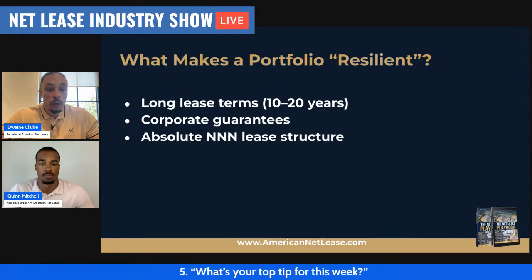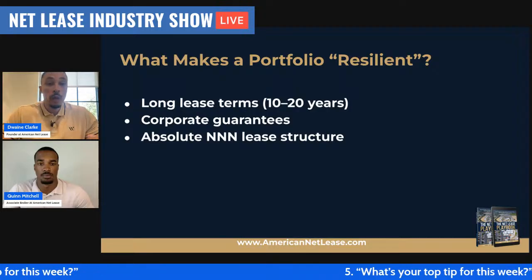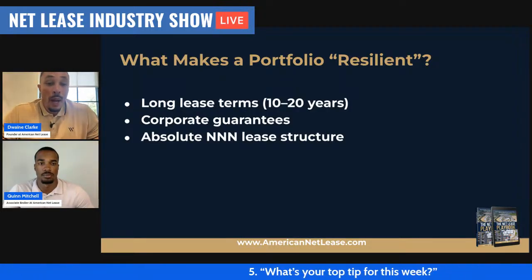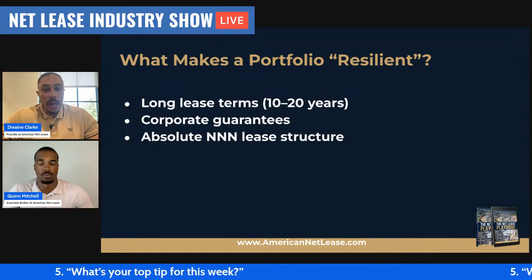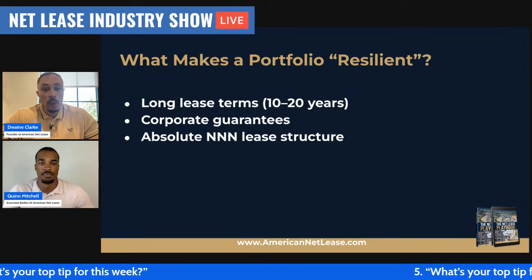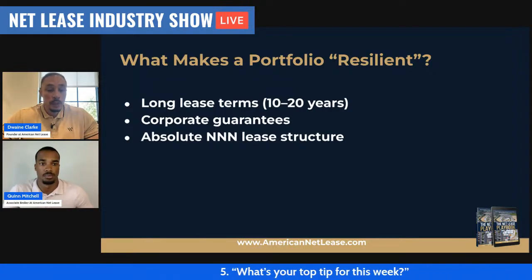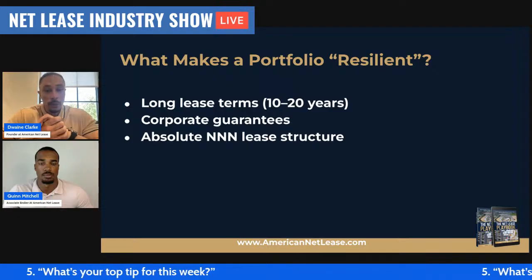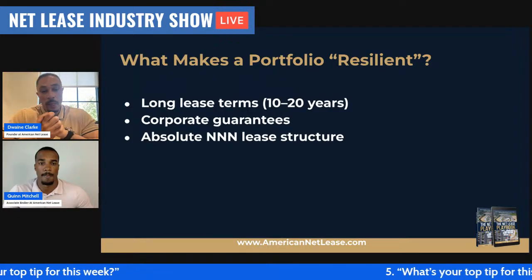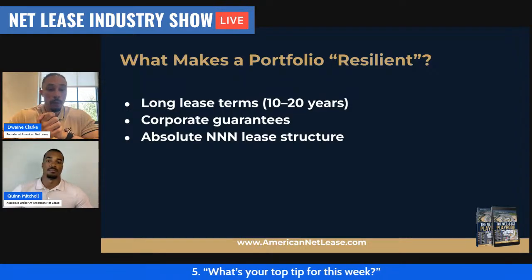So number one is long-term lease agreements. At minimum 10 years or 8 or more, but the longer the better. Why not have a 20-year lease? So look at opportunities where it's extremely long. We just did one where it was a brand new 20-year triple net lease. It's 20 years where both the owner and the tenant shook hands and said, "Hey, we're going to be in business for 20 years. We're going to pay you rent."